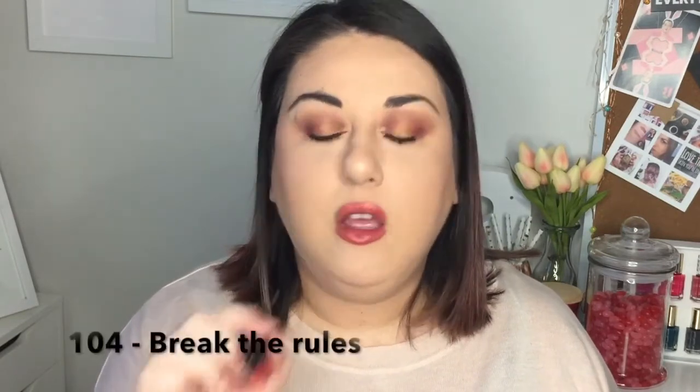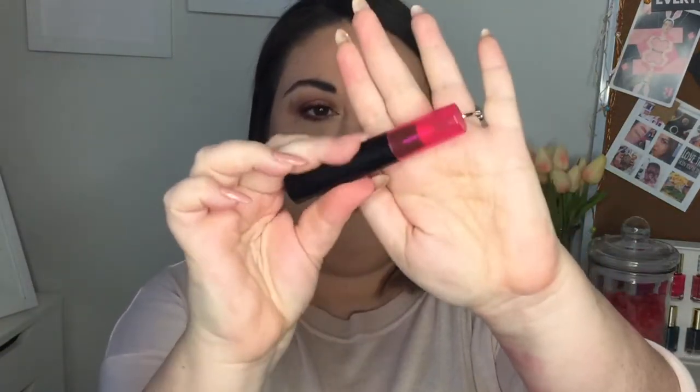Okay, so this one here is 104, Break the Rules. It's quite nice. I tell you what, it's a bit of a relief having a lip swatch video that isn't going to kill my lips afterwards. This super bright shade is 106, Clueless. Very apt. That's a nice pop of pink, Clueless.